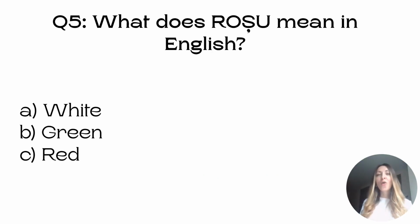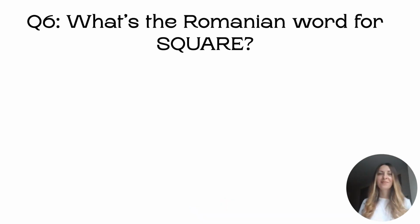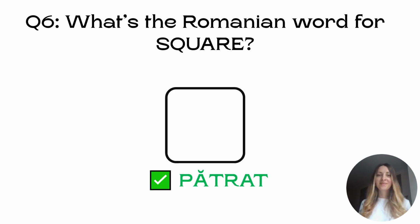Question number 5. What does roșu mean in English? White, green, or red? C, red. Roșu, red. Let's move on to question number 6. What's the Romanian word for square? Pătrat.